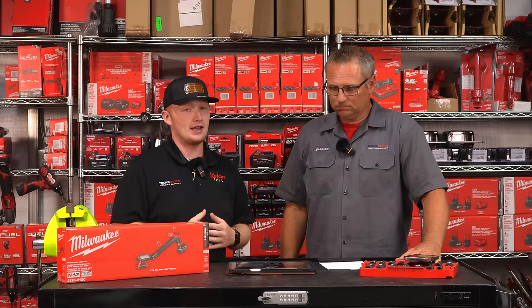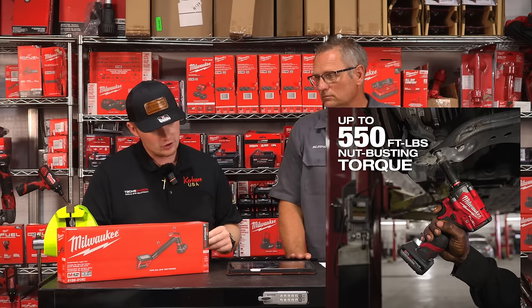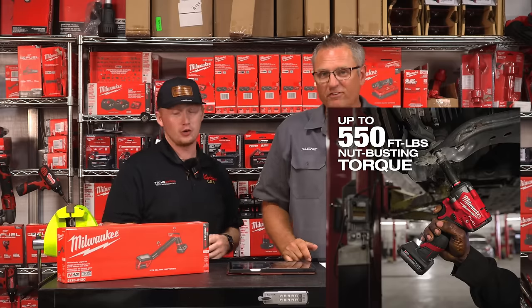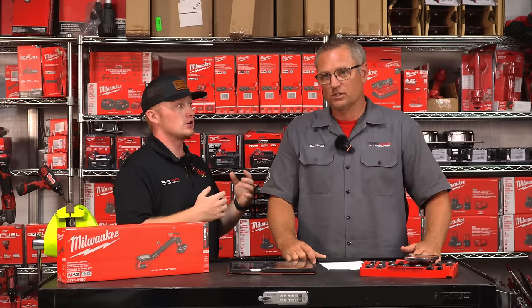Right. And in that, everyone's like, oh, it's gonna be what? Maybe 50 more foot pounds. Milwaukee went above and beyond and gave you 500 foot-pounds of breakaway torque. So 550 pounds of breakaway torque. That's basically the size of a mid-torque. Mid-torques are 600. So yeah.